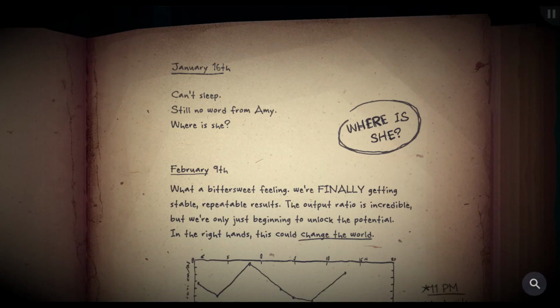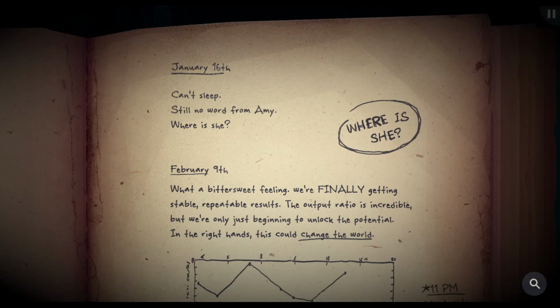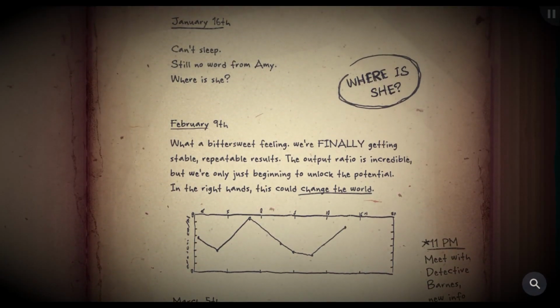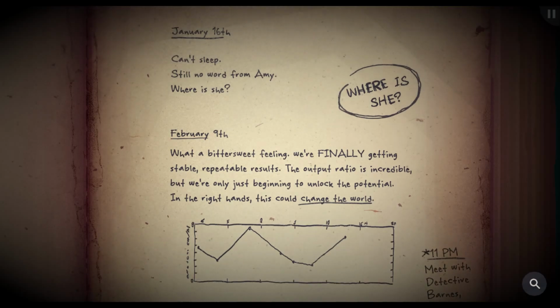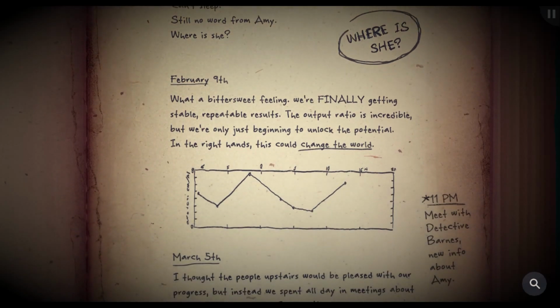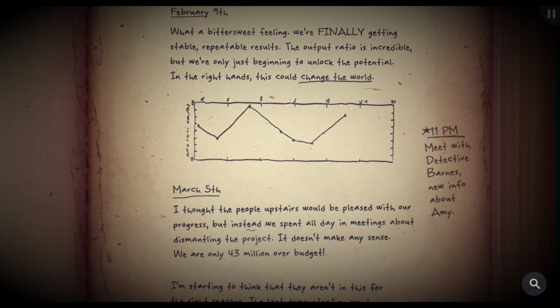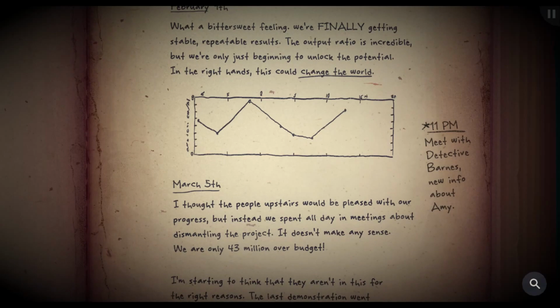Can't sleep. Still no word from Amy. Where is she? What a bittersweet feeling. We're finally getting stable, repeatable results. The output ratio is incredible. But we're only just beginning to unlock the potential. In the right hands, this could change the world. 11 p.m. Meet with Detective Barnes. New info about Amy.